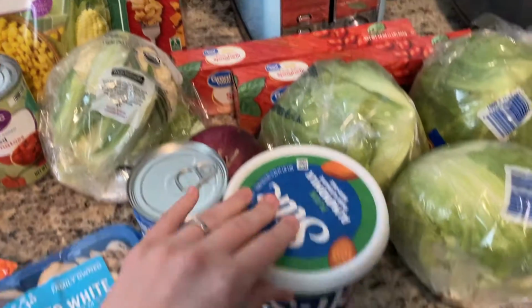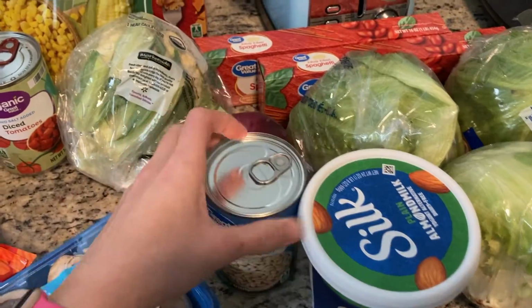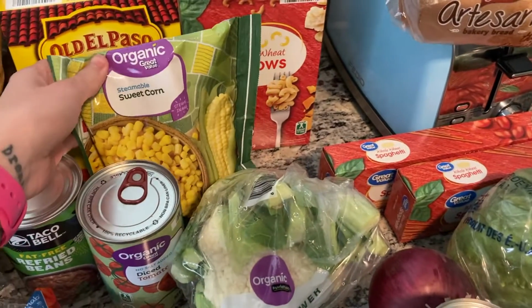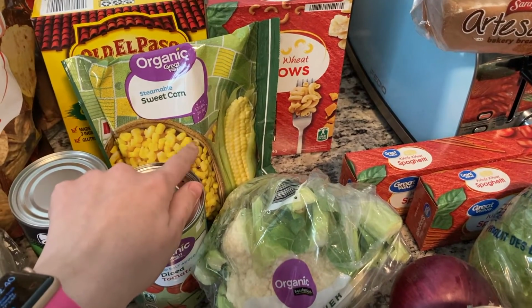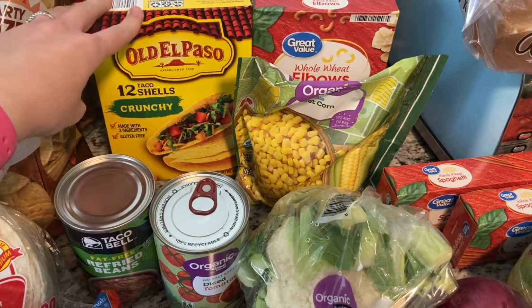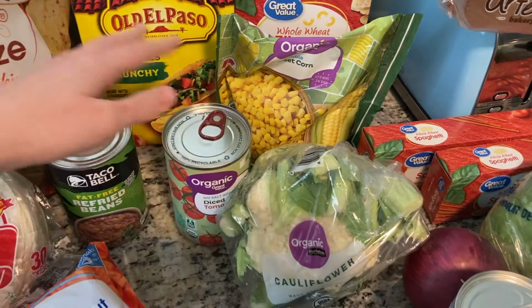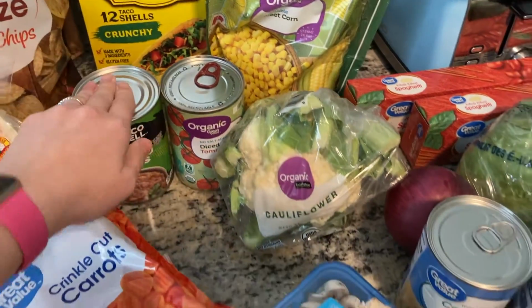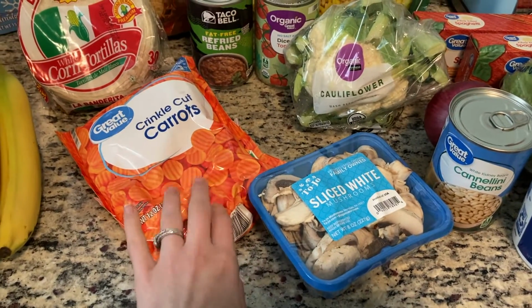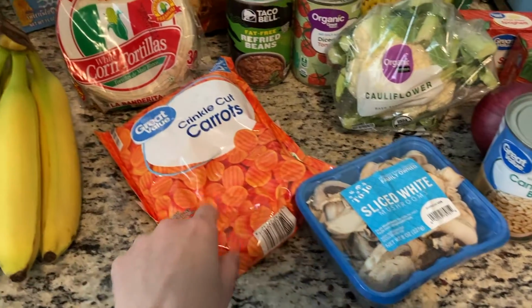One red onion. I got our favorite plain almond milk yogurt, a can of cannellini beans. I got a head of organic cauliflower, a bag of organic corn. It's easy to just pull it out and add what we need to recipes. A box of taco shells, a can of no salt added organic diced tomatoes, a can of refried beans for tacos, a thing of mushrooms, a thing of these crinkle cut carrots that we like to put in stir fries or anything that we have a bunch of veggies in. They're easy to throw in.